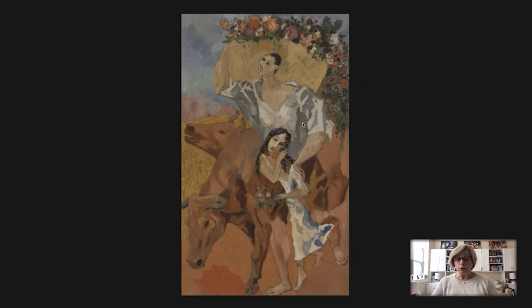Matisse and Picasso were both friends and great rivals, propelling each other forward in their artistic explorations. Matisse was all about colour and decoration, painting what he saw in front of him. Picasso, all about line and form, painting from his imagination. Each one had a huge impact on modern art.